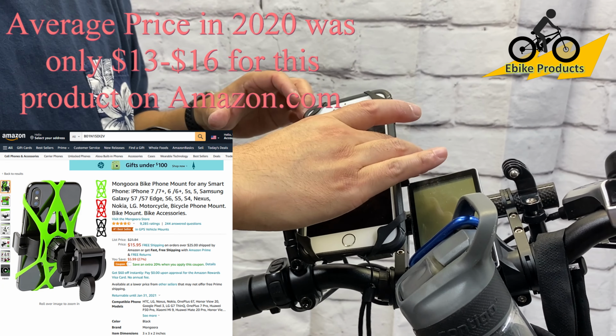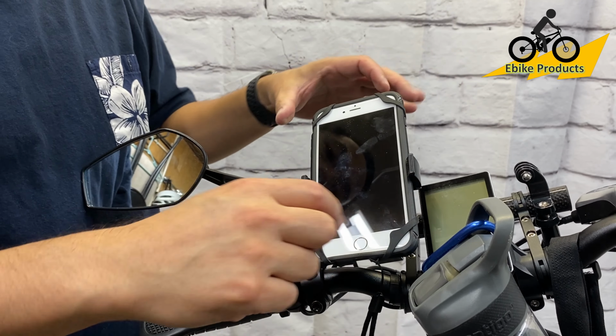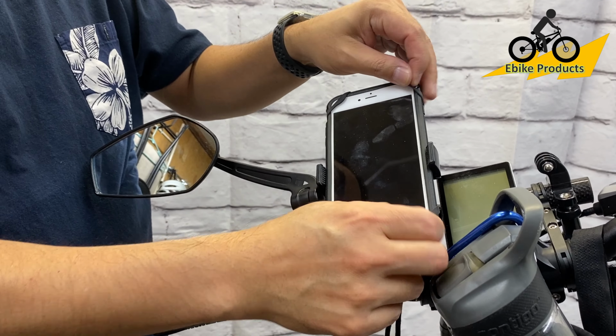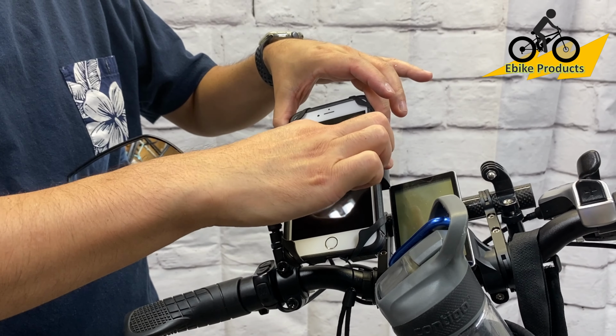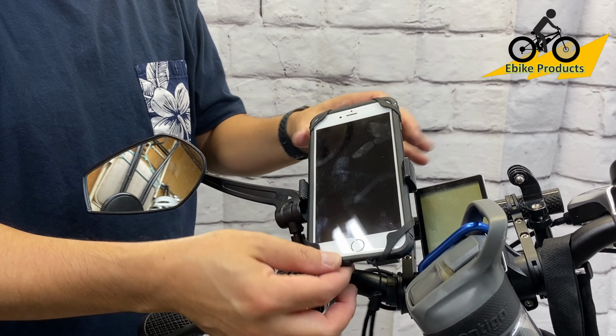The grip that it has maximizes at this size of a cell phone, plus a case on it, and it grips really, really hard. On top of that, it came with these extra rubber band type things, I call them insurance bands, because they help make sure that if this fails, there's an extra support holding the phone and keeping it from falling off.